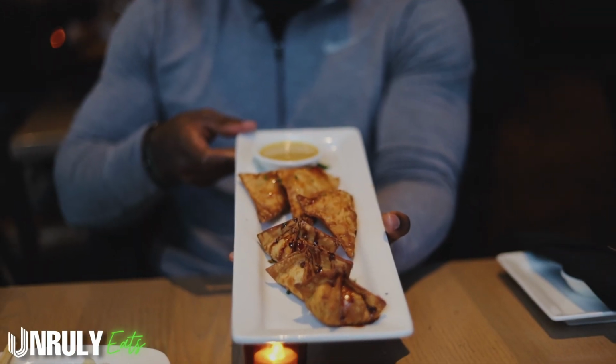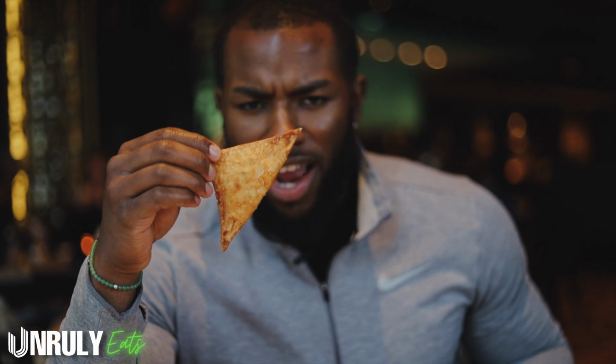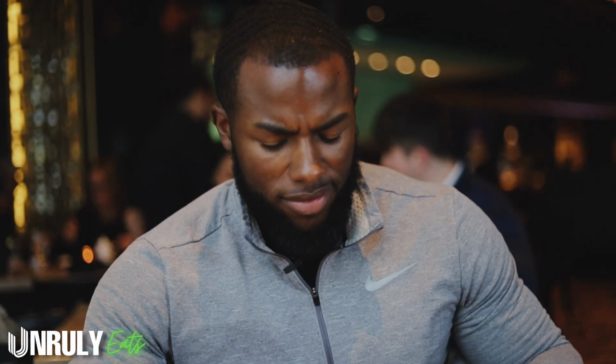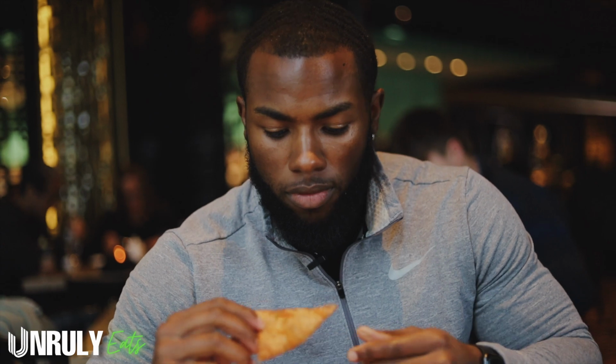All right, so this is the ragoon, the double ragoon. So I believe she said the triangles are crab, and these are lobster. And I think that's what she said. We're gonna try it without the sauce, and then we'll put the sauce on it.